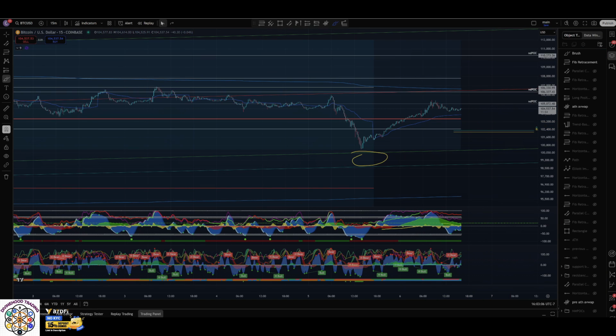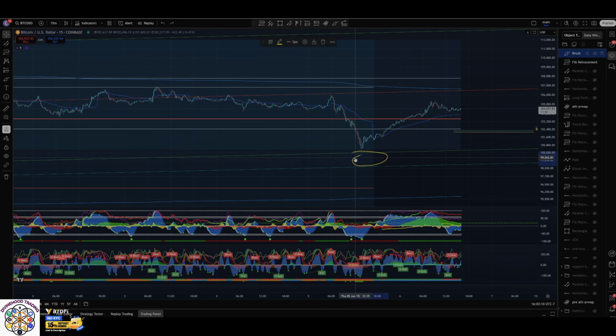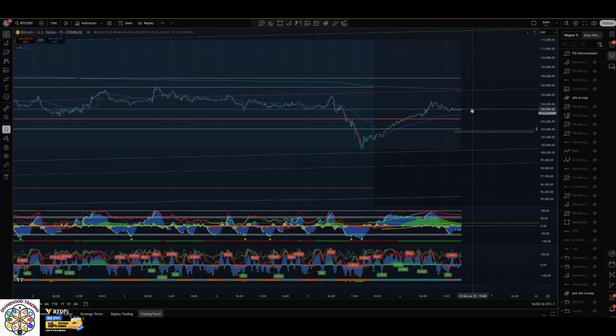Okay, that is about it. Honestly, though, for Bitcoin, not too much happening. We did get the push back into the volume profile. As long as we are back inside this volume profile and holding the value area low, we probably can work our way up to those purple resistance boxes that I described to you at 106.5 and 107.9.